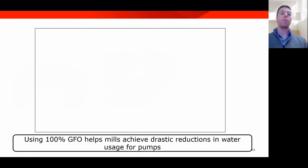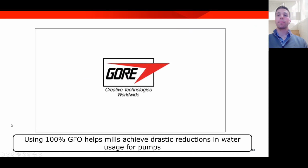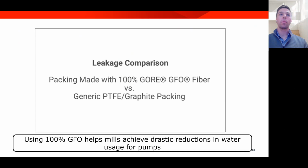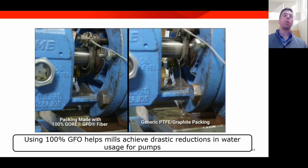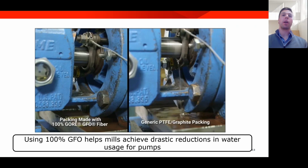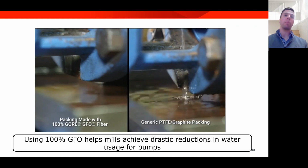Now I'm going to show a video of 100% GFO with the leading generic packing and the amount of water usage they each use. In this video, you'll see 2 pumps, and each pump is set up exactly the same way. So here you can see 100% GFO in a pump on the left versus the leading generic PTFE graphite packing on the right. There's a drastic difference in the amount of water leaking from these pumps.